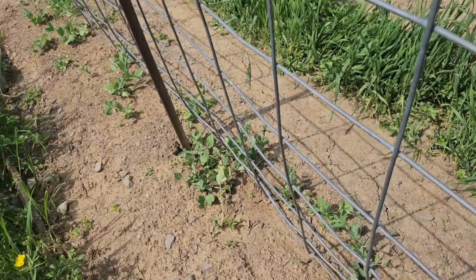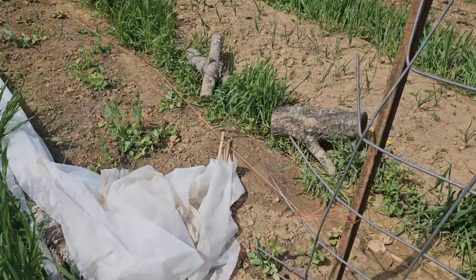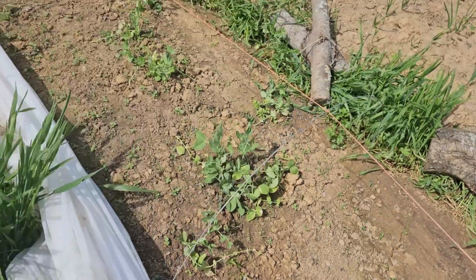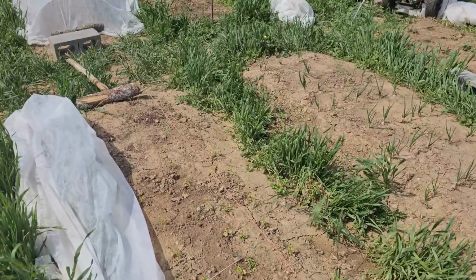Yeah, I need to come back down here and hoe a little bit. It will be much easier to do that daily now that these white tarps hopefully won't be going back on. Well, they'll probably have to go on two nights this week because it's supposed to be down in the 30s. But then I don't want them to get bit.